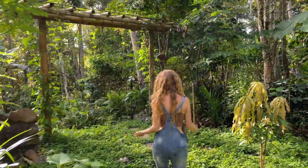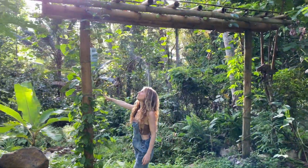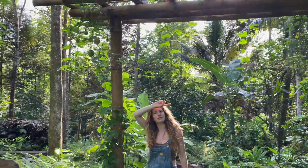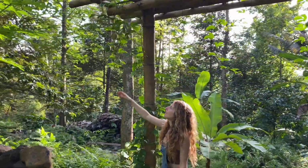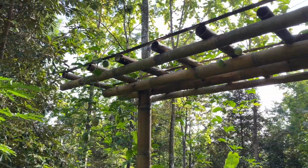And the other thing that started fruiting is our granadilla or passion fruit plants, which I planted a few months ago when we put this bamboo structure up. It's really fruiting abundantly, and I think this is a perennial plant that's just going to keep giving.